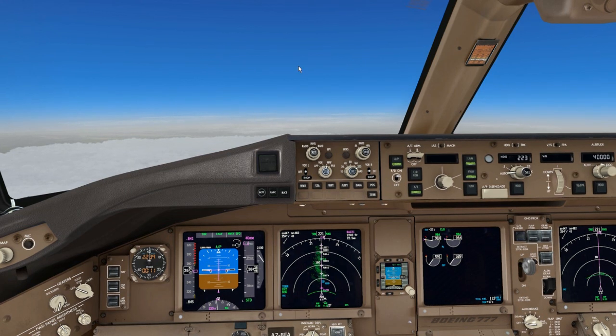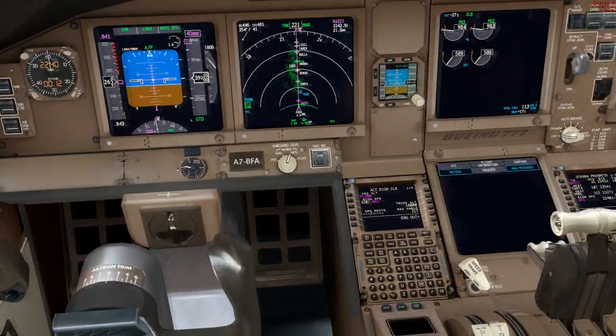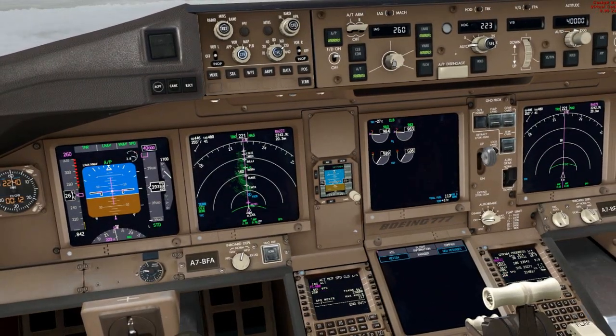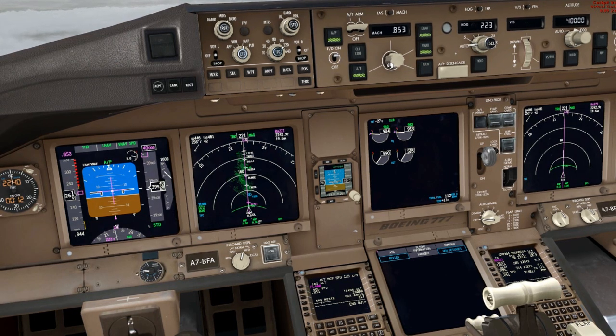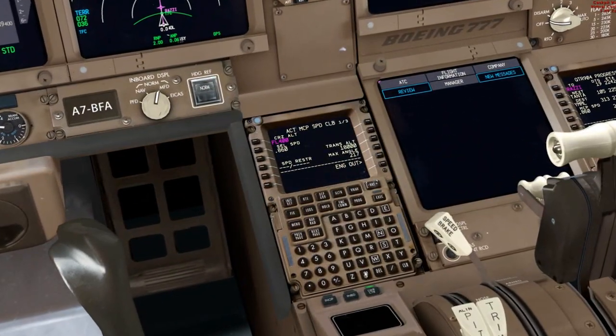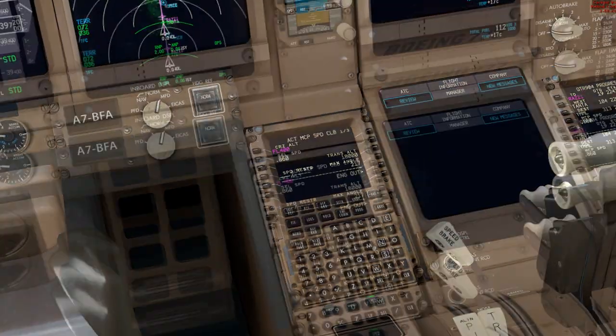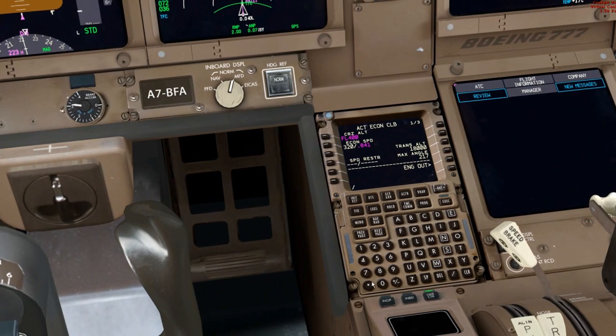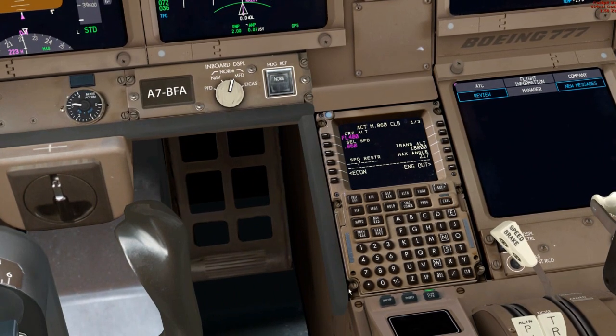Qatar 804, maintain Mach number decimal 86 or greater. 804, just taking 0.86 or better. I think we can just about manage that, maybe. Mach number. It's pushing it. There it is, yeah, we can do it. Bingo. Go back and close that window. And make it 0.86. There we go.